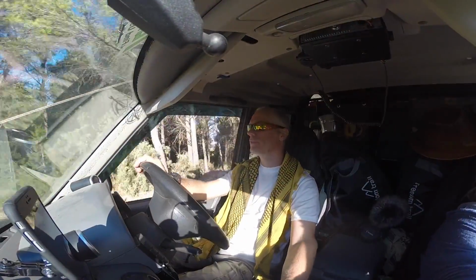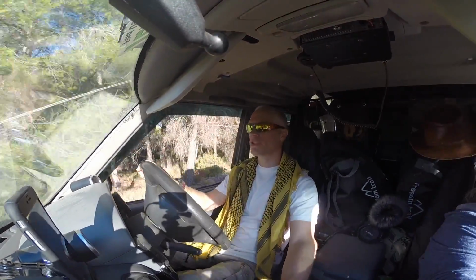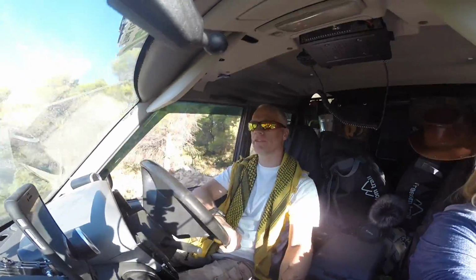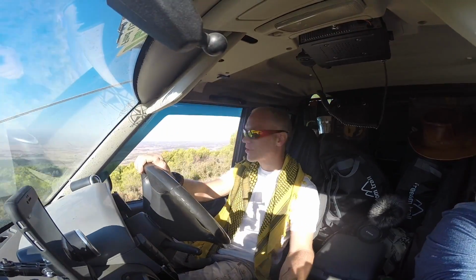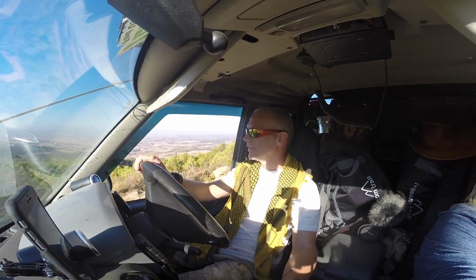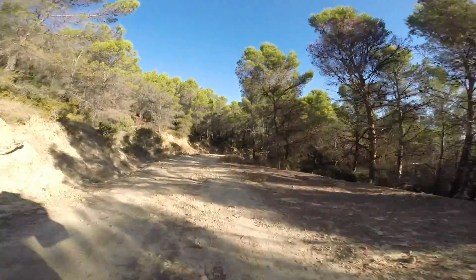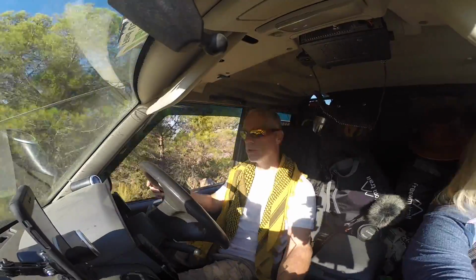Morning everyone, we're on the trails again. I think Chris has already done a piece to camera, so there may be something in before this, but we're just enjoying ourselves this morning. That is a stunning view out of the window, and we're up on like a ridge line going through the mountains, heading towards Luna. Is that right? Luna? Luna.